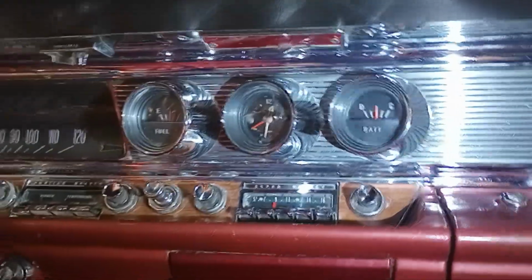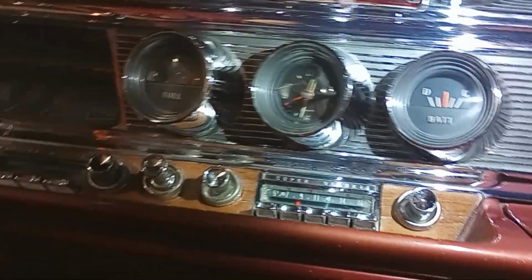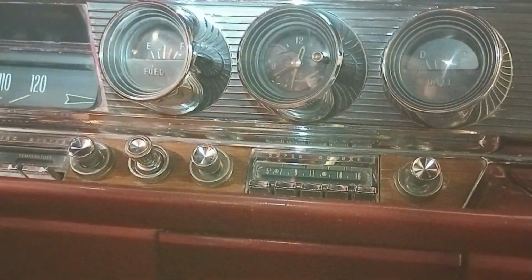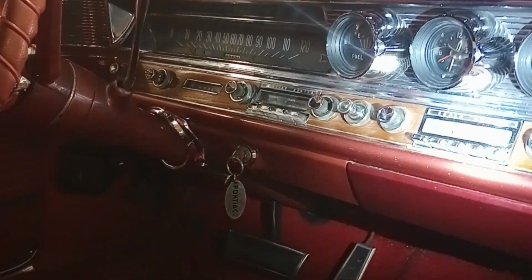Really, really cool. I mentioned this in a phone call I had with this prospective buyer, but right here's a small crack in the clock, in the plastic of the clock. Original radio. It's an AM radio. Works.